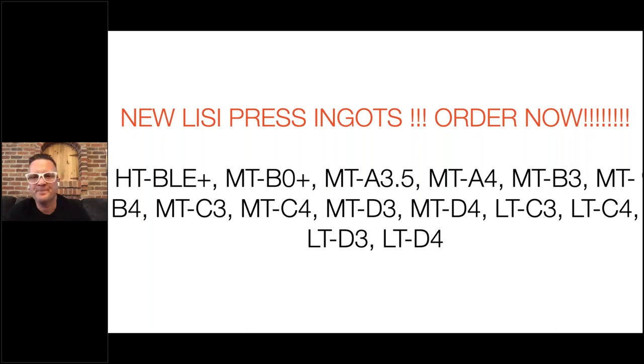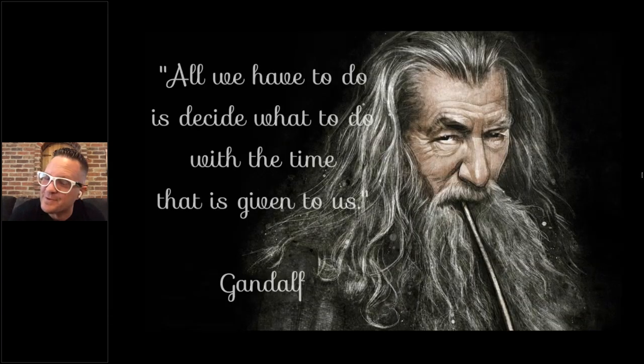I don't know if there are any Tolkien fans out there, but there's a point where Gandalf is consoling, comforting Frodo. And Frodo says, I wish the ring had never come to me. And he's really down about it. And Gandalf says, so do all who live to see such times, such as this pandemic that we're in. But that's not for you to decide. All we have to do is decide what to do with the time that is given to us. And I really love that, because that really is all we have to do. We can't get time back. We can't do anything about time passing, but we can decide what to do with our time.